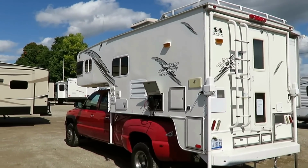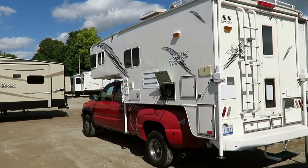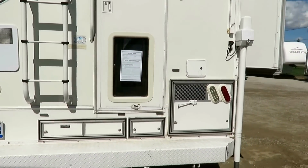All in all, the whole rig looks to be well maintained, certainly used. Obviously the truck's got miles on it, but not ill maintained, fluids changed when it needs to, all that good stuff. This is generator prepped. It does not have a generator.